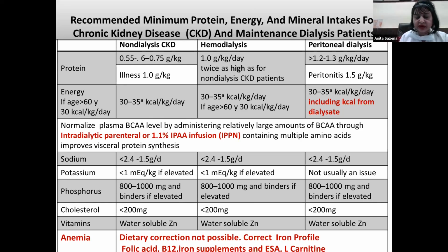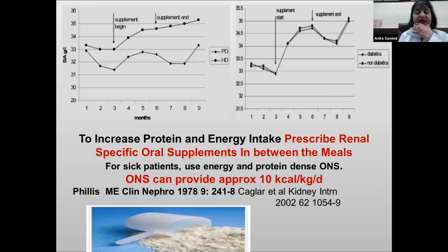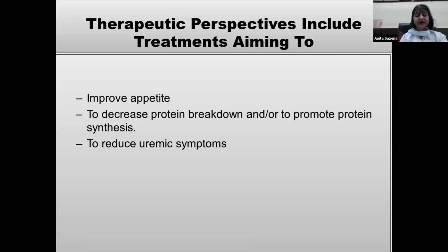Anemia you have to correct with folic acid, B12, and iron supplements, ESA, and if required, L-carnitine also can be given to the patient. Now, to increase protein energy intake, prescribe renal specific oral supplements in between the meals. For sick patients, use energy dense and protein dense ONS. Please do make sure that you prescribe renal specific supplements, because these are specifically made for our patients, and these are low in sodium, potassium, and phosphorus, and these are the three killers of our patients. So ONS can actually provide approximately 10 kilocalories per kg body weight per day of energy to our patient.